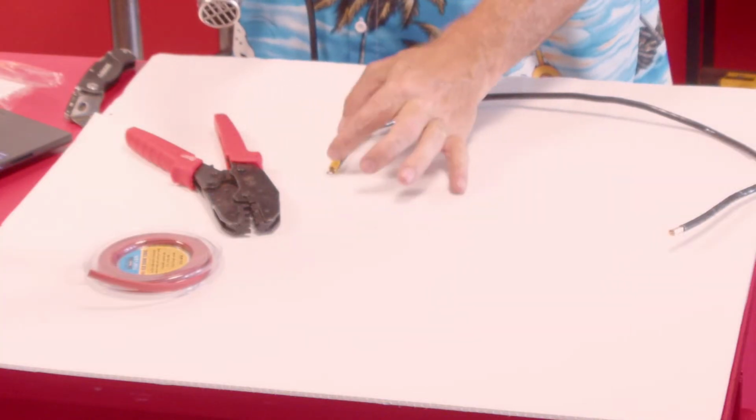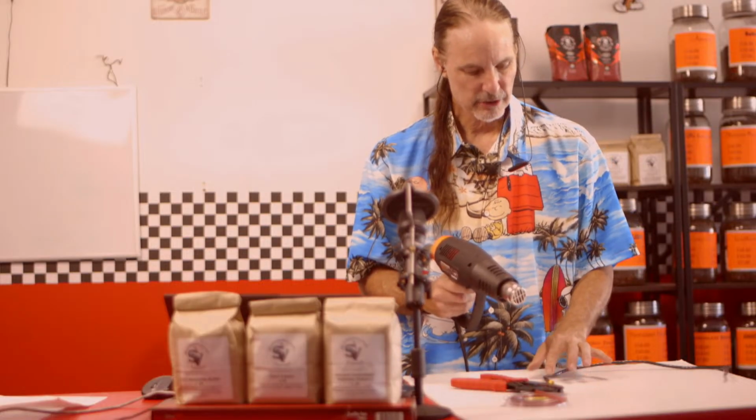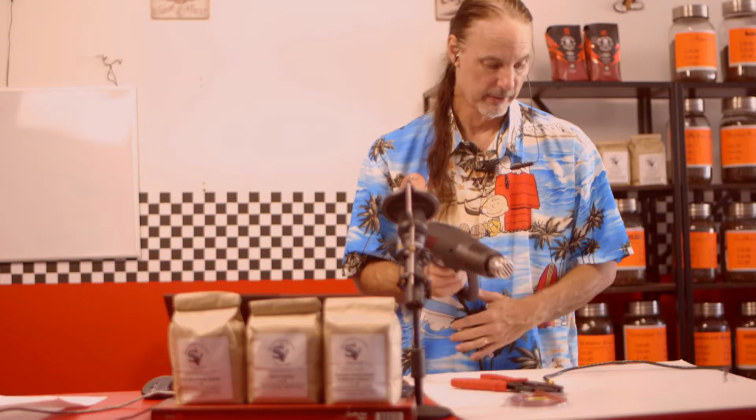But not only that, it would ensure that if you looked at it in the future, you could see if there's something wrong with it. You would know from the way this insulation is on there and how it's attached, you would see that it doesn't look right, and it would look very nice and everything.